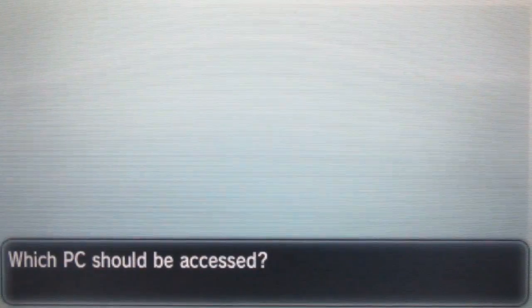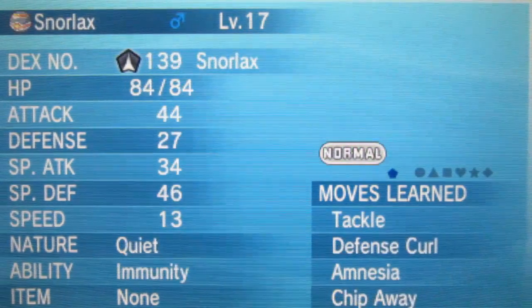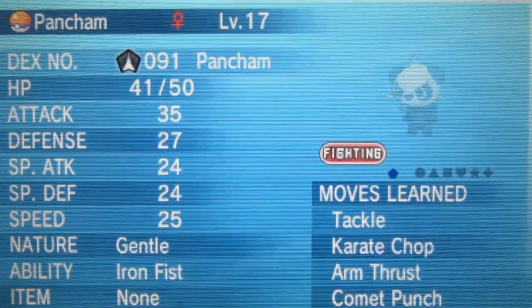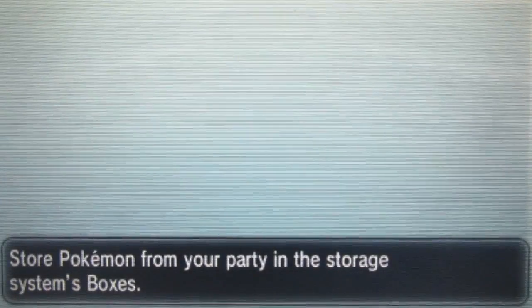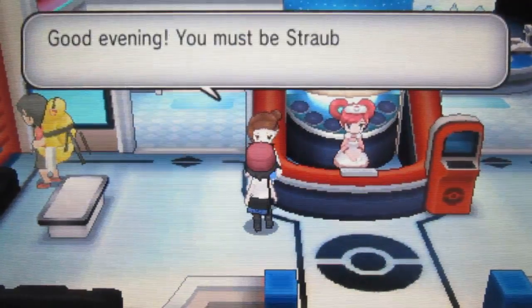Wait, what? Oh, my party's full. All right, let's drop off the Snorlax. We don't need the Snorlax on us, that's just more wasted XP. Deposit Snorlax. Wait, oh yeah, okay. It looked like I only had 5. There we go. Drop you off. And who's this guy here? Oh, wait, no, we want to get our... I already know who that guy is, dude. We want to get our Torchic and swap him with the Tyrant, I think.